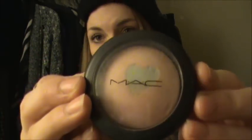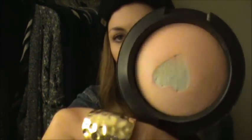Another one that's limited edition is the MAC Misbehave Mineralized Blush, and this is from the Quite Cute collection. And it looks like this. It has that silver heart in the middle, and this is a peachy blush, but I kind of use it sometimes as a highlight too. I don't know if you guys are going to see it right there. No, probably not, but that was also a limited edition.